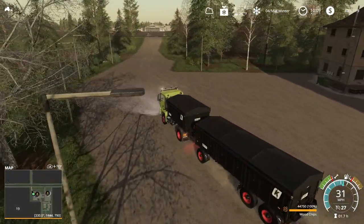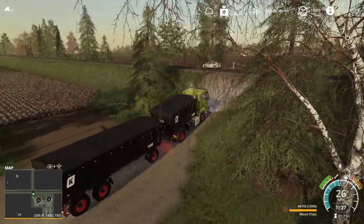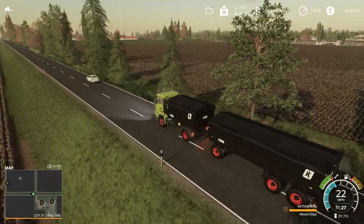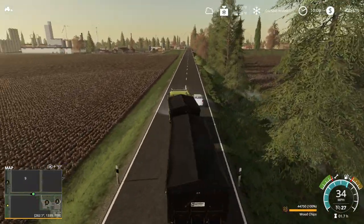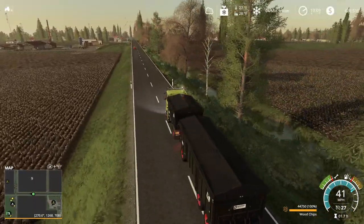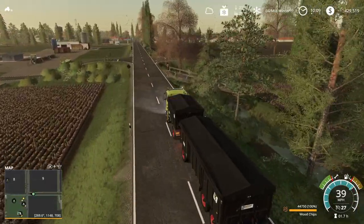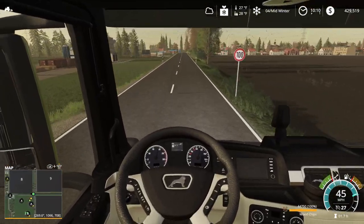But those liars. The world's most aggressive truck driver. Beep, beep, coming through. All right, I'll catch you when I get on that side of the map.